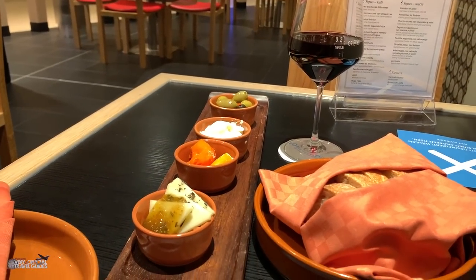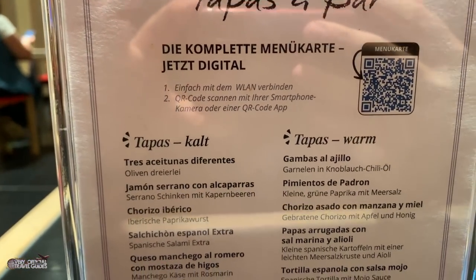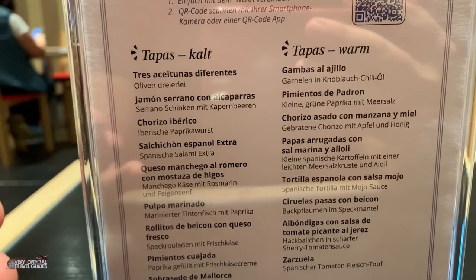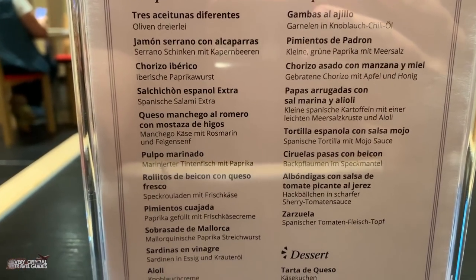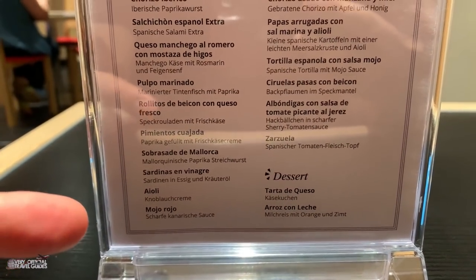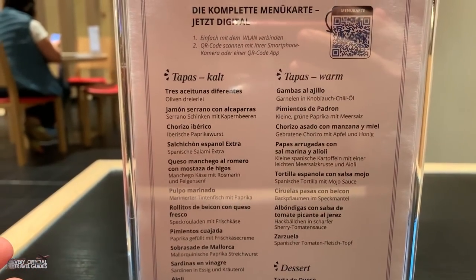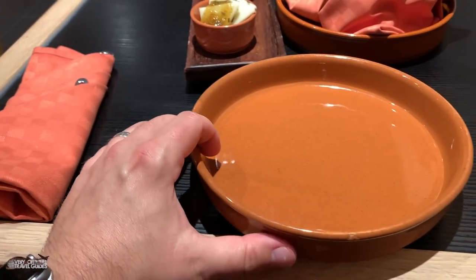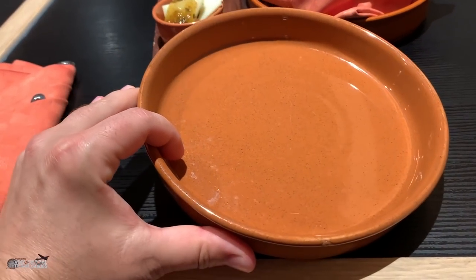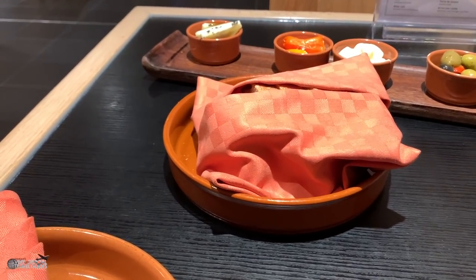This is the menu. And, you know, it's really typical tapas stuff with olives and salami and manchego cheese and papas ahogadas and mojo sauce and things like that. And I like that too. This is a kind of cool part of the concept. This is the plate. It's like a baking form.